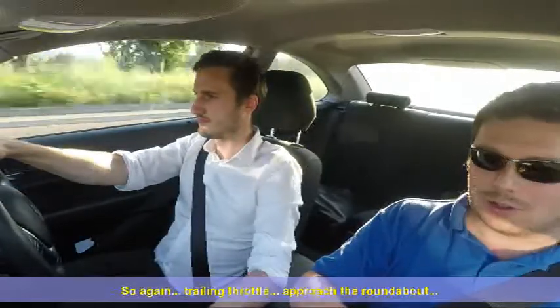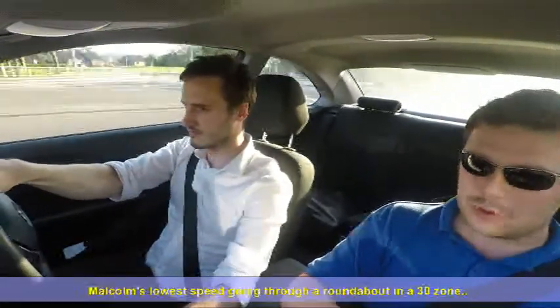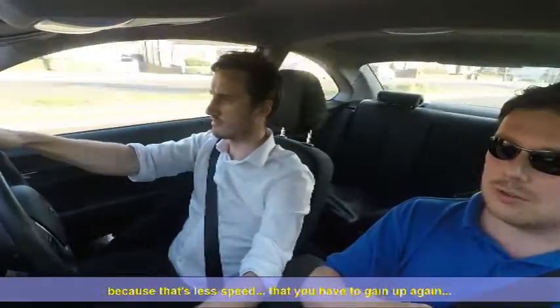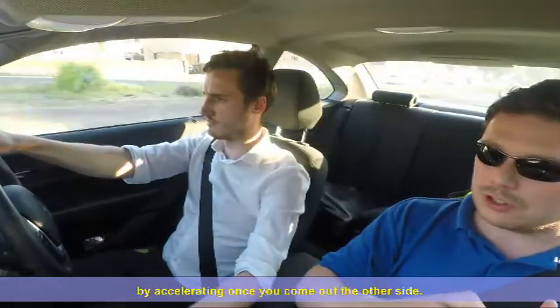Hopefully we can keep it going. Can indeed. No problems. So with a bit of planning there, Malcolm's lowest speed going through a roundabout in a 30 zone was about 20, maybe 22, rather than it being down to 15-10, because that's less speed you then have to gain up again by accelerating once you come out the other side. Yep.